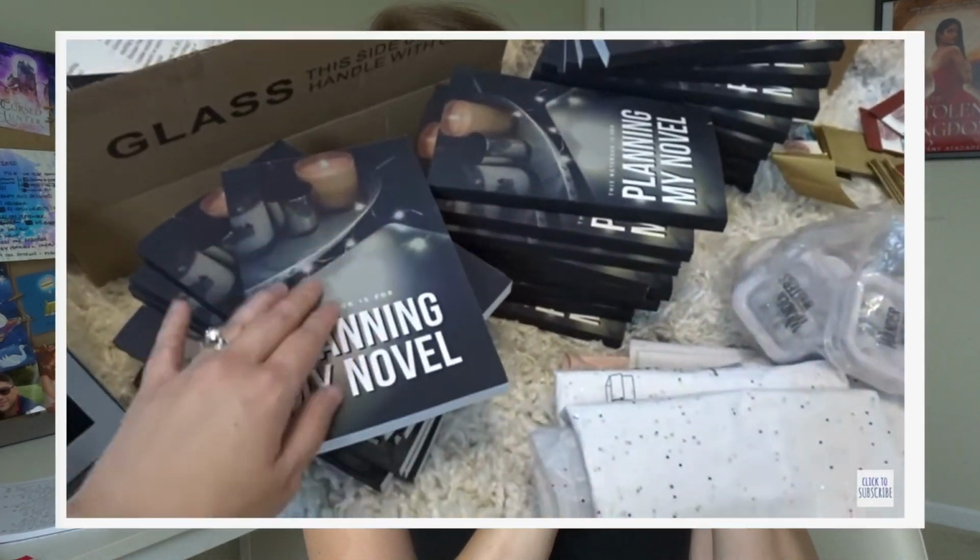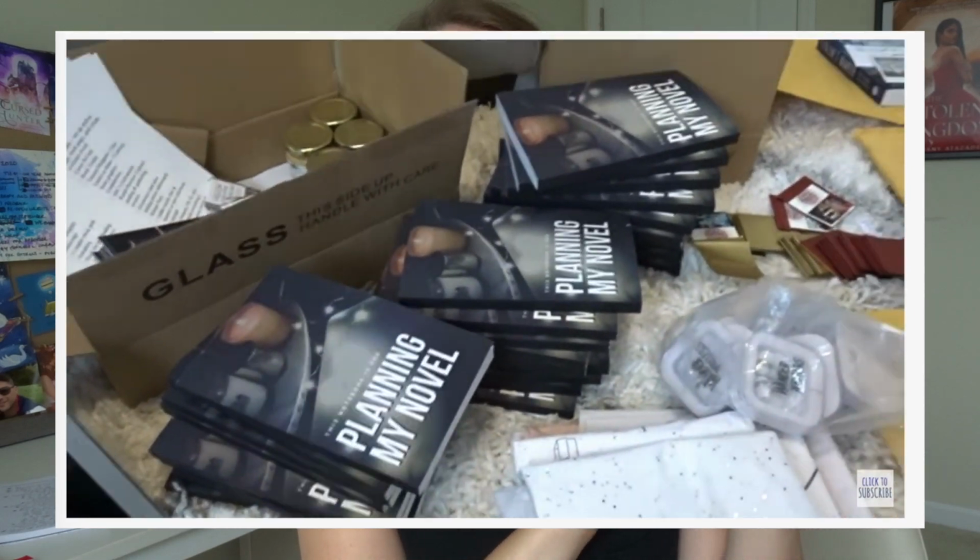This one's now my favorite and the one that I'm using currently, but at the time I sent out a bunch of these. I gave everybody one of these novel planners. There we go. Now you guys remember I had a ton of book stock, so I had made that book castle that I showed you.